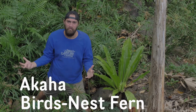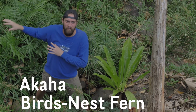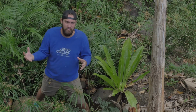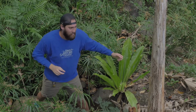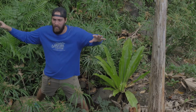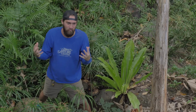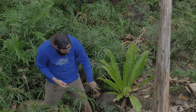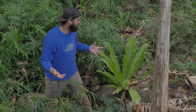Okay, ferns are really cool. All right, we talked about ferns in the last episode, in our forest episode, about how they have spores. And spores are very similar to seeds. They're these tiny little specks of dust that float throughout the forest, and when they find a good place to live with enough moisture, they begin to grow. Just like this bird's nest fern found a good spot on a rock in the middle of the stream.